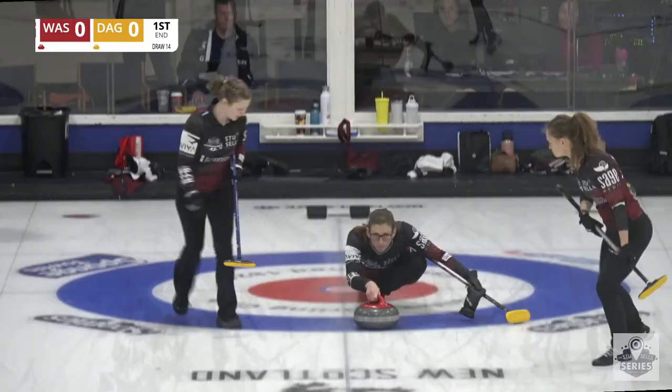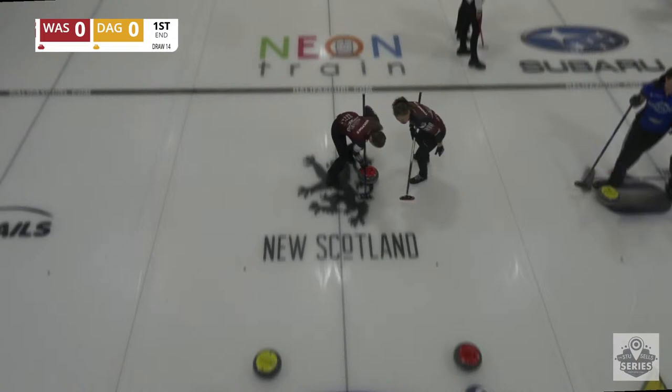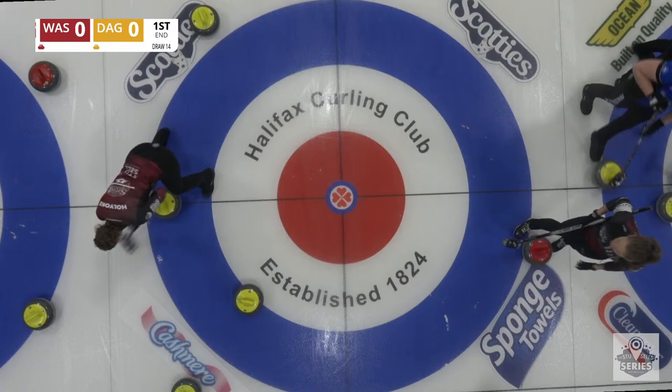Looks like we opted for the double here. Can they hold it high enough? This curled earlier. Watch that yellow. Can't sweep it till it's past the tee. Just doesn't go out. So close.